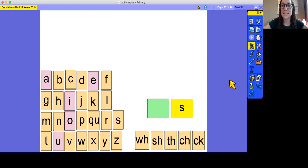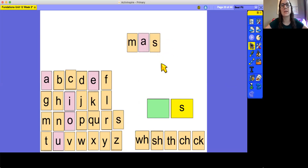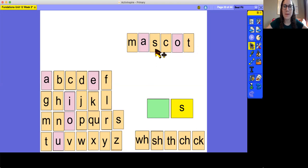First syllable, mass, mass. If I think about those sounds, m, a, s. So here's mass. Now my second syllable, cot, k, ot, cot. C, o, t. So now we've got mass, cot. All together, mascot. Great job.